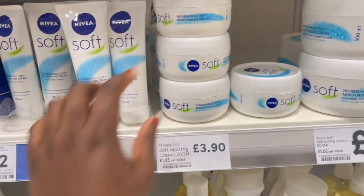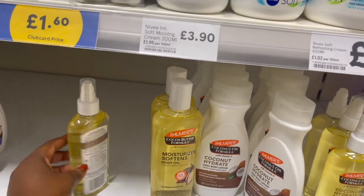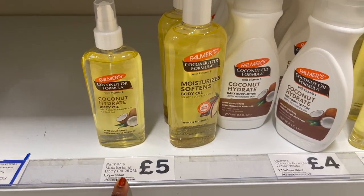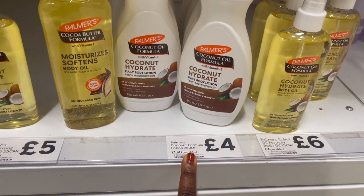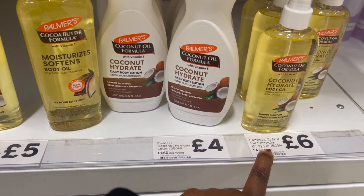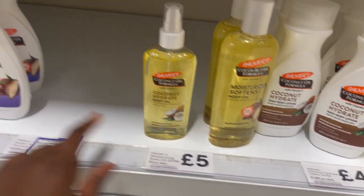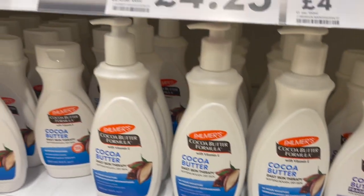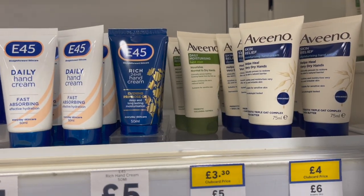This is a small one. Oh, moisturizing. This is in tube form. I've not seen this. And we have our Palmer's coconut lotion, £5. Okay, so the lotion is £4. The coconut oil is £6, while the moisturizing is £5. We have other powder. So these are like mini sizes.